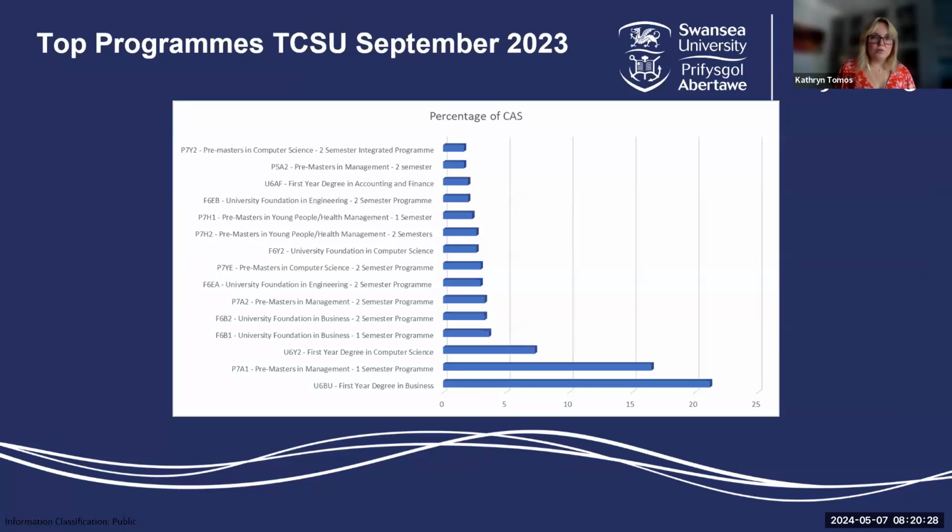When we have a little look back over where the majority of our students are going, this is a snapshot of our September intake. So the September intake tends to be the largest intake that we have each year. And we thought it might be useful for you to see a breakdown of which courses CASs were issued for. So at the moment, we have probably the largest proportion of our students studying year 1 business, followed very closely by a 1 semester programme in pre-masters management. But again, you can see that there's a really good spread of subjects, levels, and durations that students are coming to study with us on.